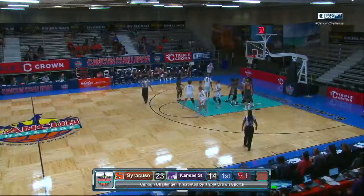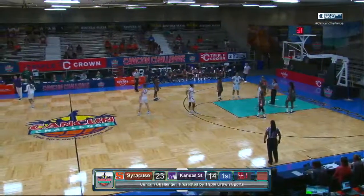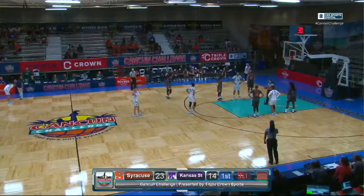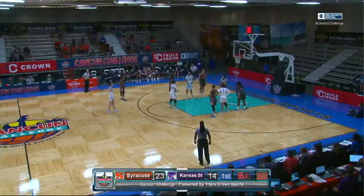Right there. Attack the middle of the floor. Find her. She gives the ball fake to beat the first defender. And goes and gets the contested shot against the second defender. Draws the foul. Gets two free throw opportunities.